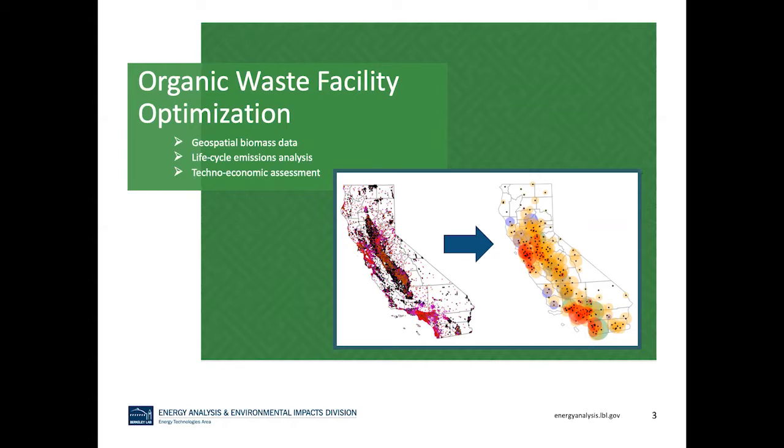And then this gets paired with life cycle emissions analysis from different waste management pathways in California, again, done from LBL colleagues, mainly Corinne Scown and Sarah Nordahl and others. And we use those emissions impacts as inputs into this modeling work. And then the third component that this model builds off of is the techno-economic assessment of these waste management pathways. So what does it actually cost to build these facilities, to send waste around the state, things like that.